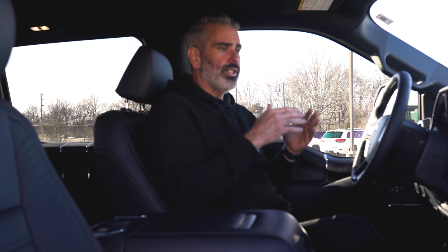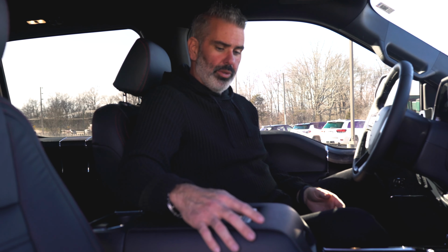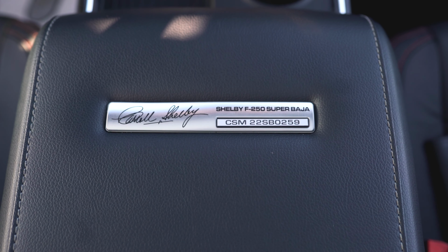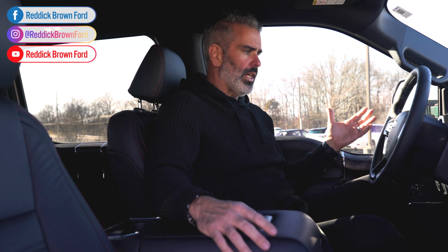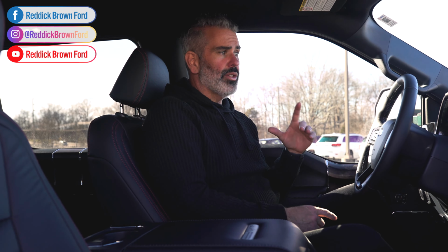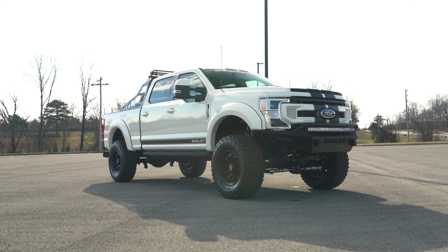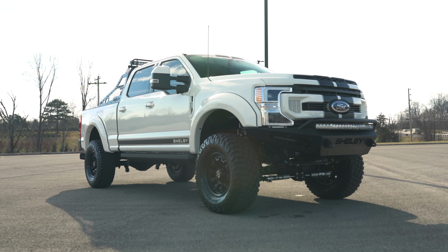They've dialed this in. This is a 6.7 diesel truck. And for 2022, this is serial number 259. So we didn't see too many of these built in 2022, but this happens to be one that I've got in stock and available. I also have an Oxford White arriving. Hopefully it'll be here in a couple of weeks. That is also going to be available.